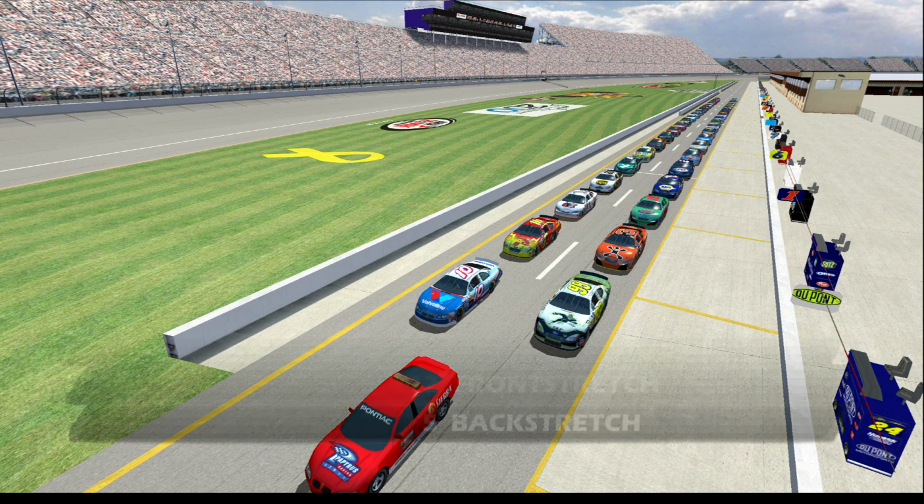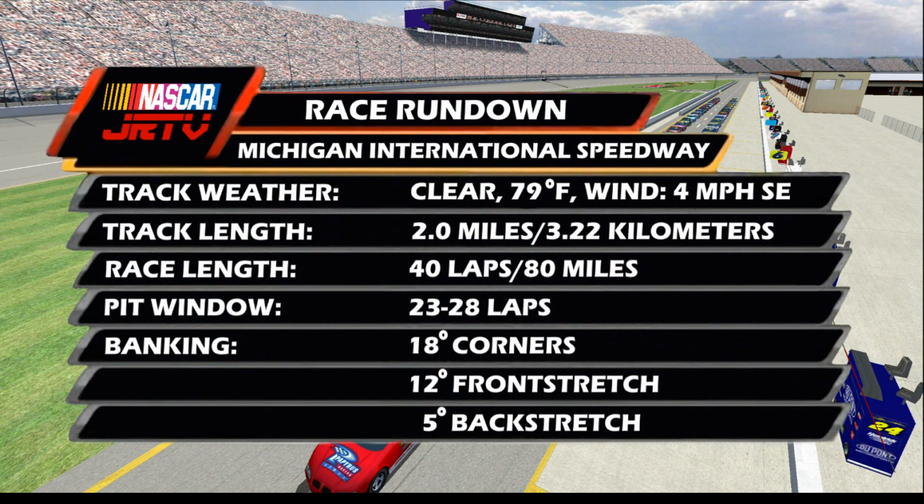Well, now we'll go take a look at the track facts here for the Michigan International Speedway. Nice day for racing. 79 degrees, one of the warmer days we've had so far this season. And a little bit of wind for the drivers to deal with when they're out there on the racetrack. This is a 2-mile racetrack that's just over 3.2 kilometers. It's a 40-lap race, 80 miles in length. The fuel window is something to watch out for. It's a pretty wide window here at Michigan, 23 to 28 laps.